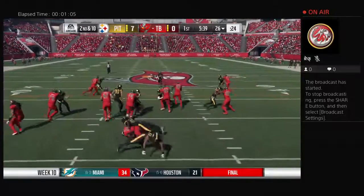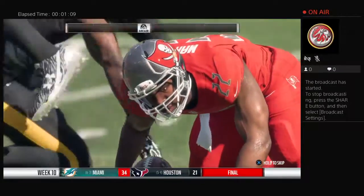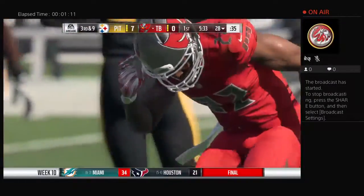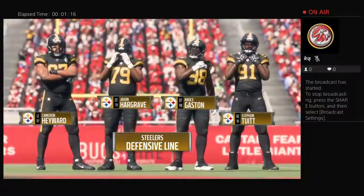The first carry now for Doug Martin. And not a whole lot doing there as he'll get it up to about the 28-yard line. 1 yard, the official pickup there, so it's going to set up 3rd and 9.